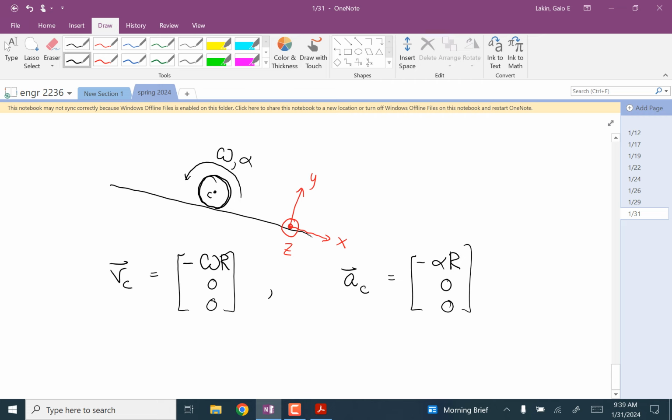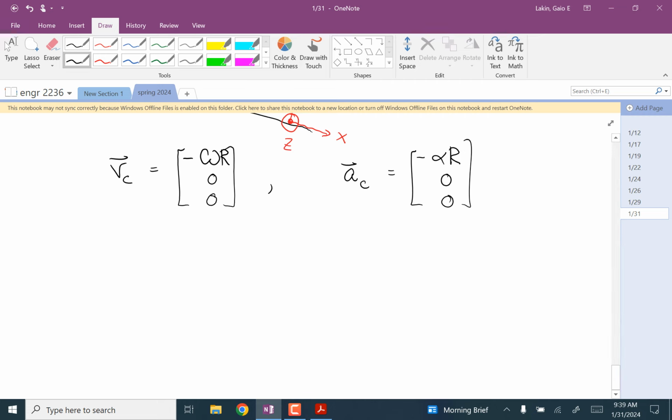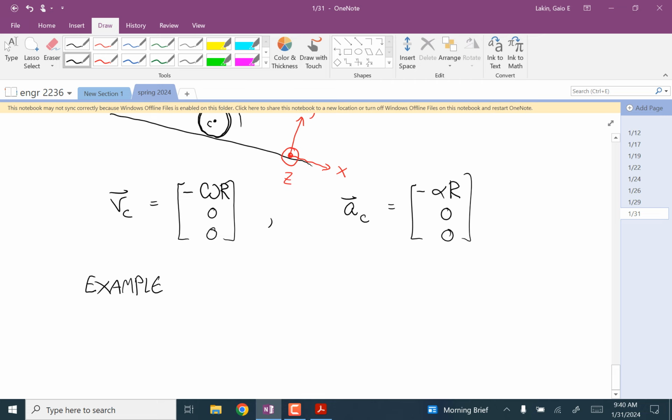So let's use these in some calculations. That negative sign is the only reason things don't roll uphill. Yeah, you're right. That's the only thing holding us back. That's true. That's a really good point. Right now? God, things would go crazy. Everyone would wonder what just happened.